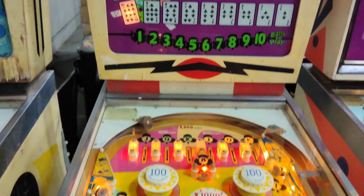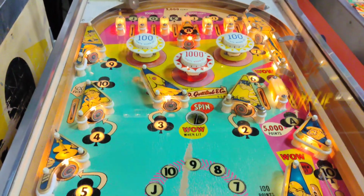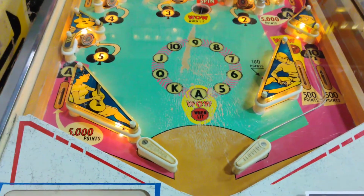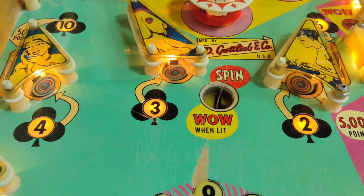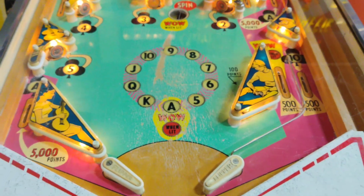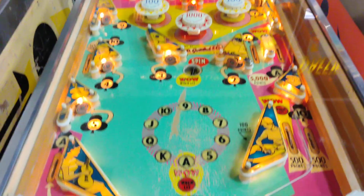The art is there, and then it's a classic shooter's game. You're working to complete your cards, and this game has a spin feature that will rotate the selected card in the bottom, and so if you don't make it in the rollovers of the targets, you can get it there.